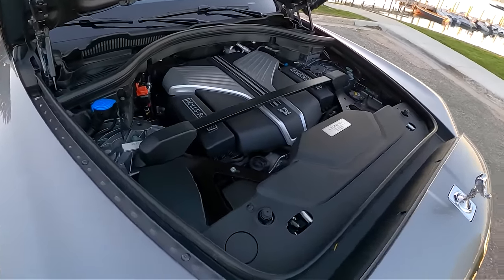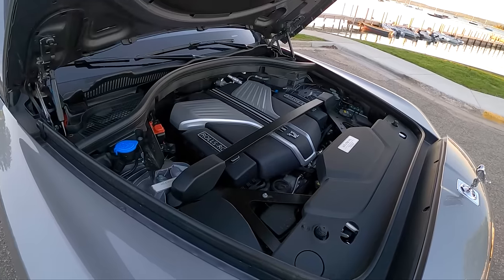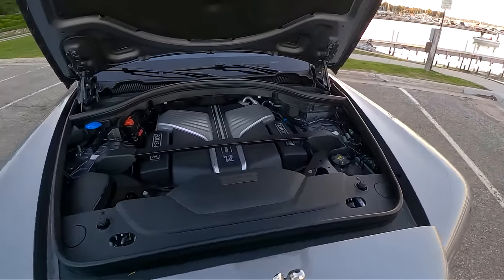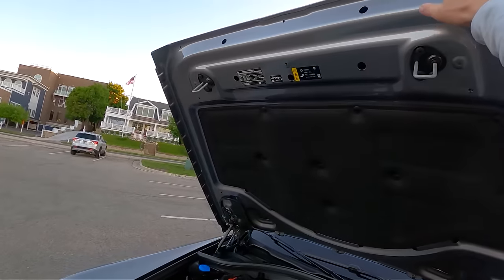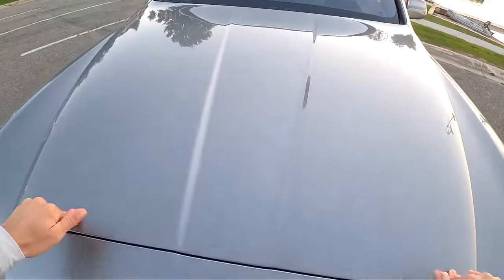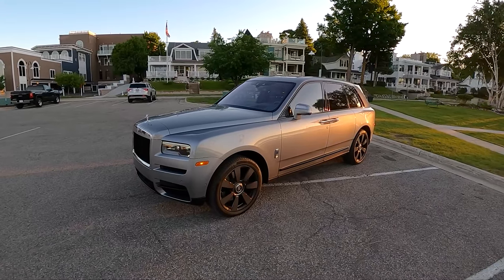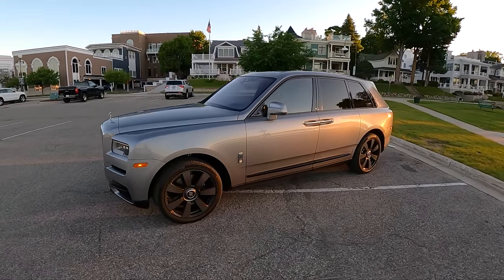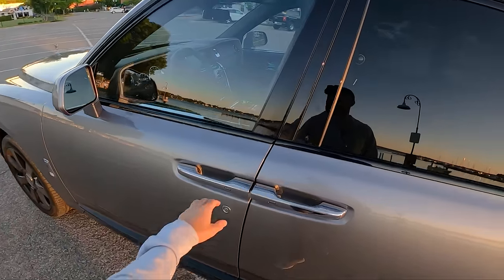Not a whole lot to look at, a lot of plastic. Quite an engine though. Rated for 12 miles to the gallon in the city, 20 on the highway. Incredibly quiet, very smooth. Pretty stunning looking SUV, this Rolls-Royce Cullinan. Let's hop inside, show you around the front seat a little bit, and then we'll take it for a drive.